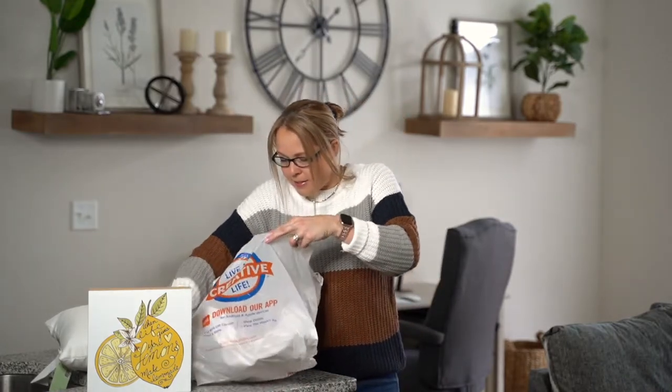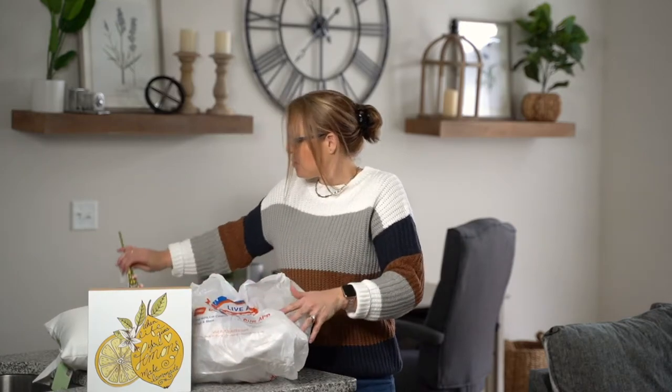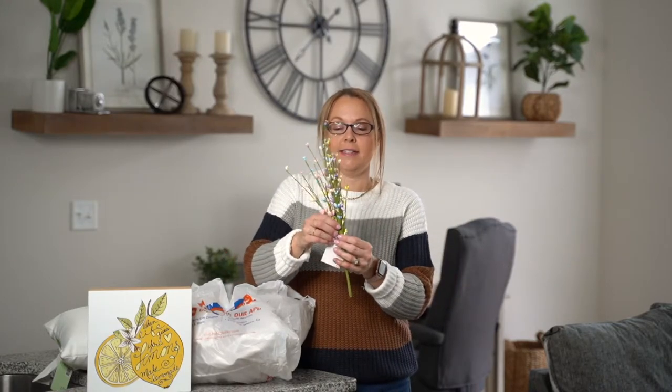And let's see, what else do I have in here? Oh, you know what I love to pick up that's an easy way to decorate and just really add color throughout the house is the little decorative picks. Now, I only picked up one pack.